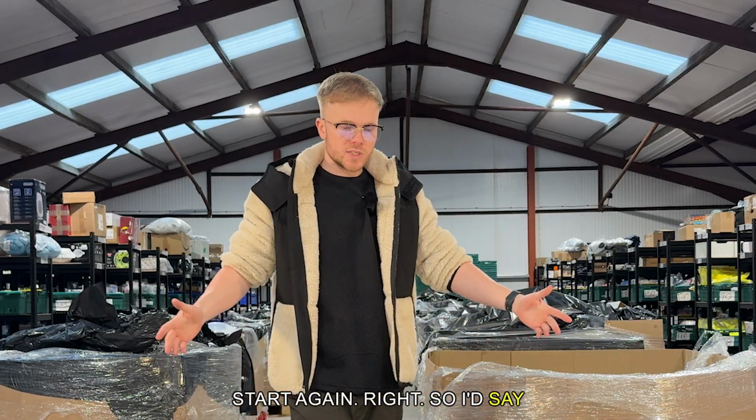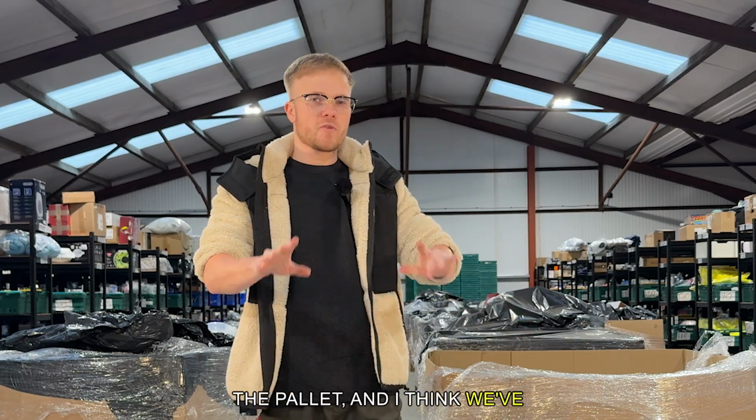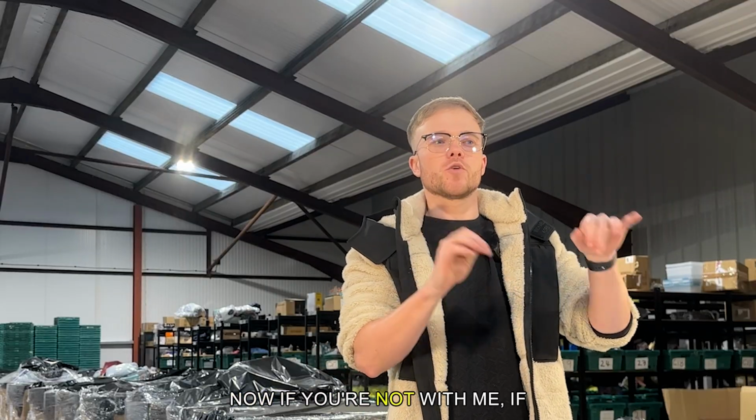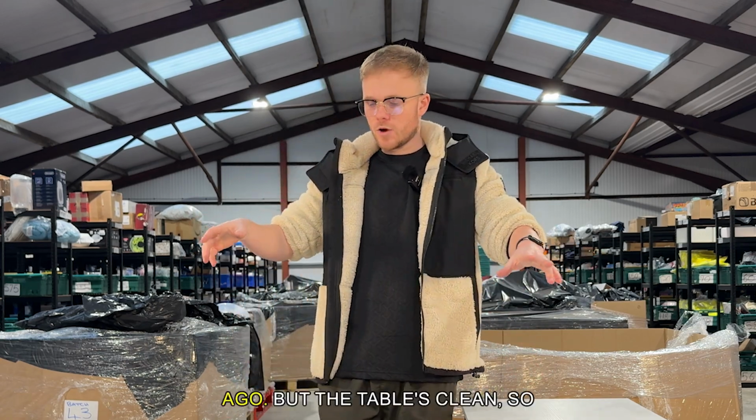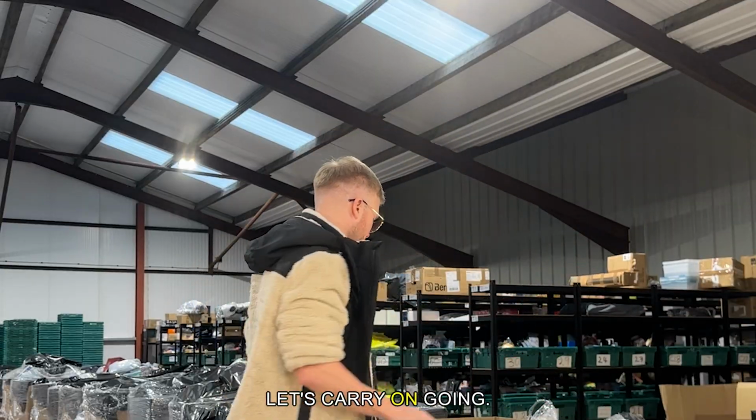Right, let's get this table cleared away, and then we'll be back in a second and start again. Right, so I'd say we've only done about 20% of the pallet, and I think we've got about 150 quid. Now, if you don't think that's correct, you let me know how much value you think was in front of me just a second ago. But the table's clean, so let's carry on going.